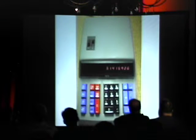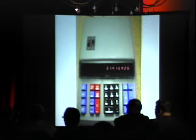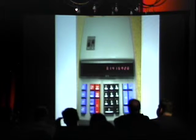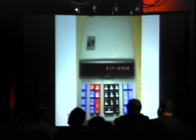Okay, so the kit sold for $200, or you could buy it assembled for $250. Compare that to the Casio, $99. And within no time at all, Ed Roberts found his company MITS was $300,000 in debt. So Ed decided to take the lesson of Casio and apply it to the new idea that he'd been playing with. He knew that his 1440 calculator could be upgraded to accept up to 256 instructions.